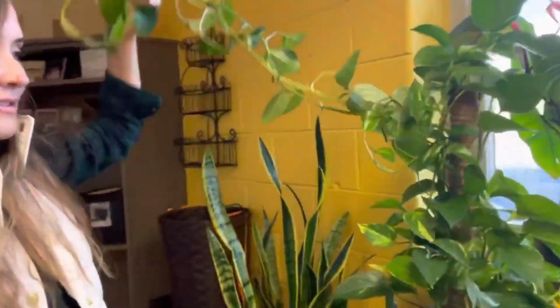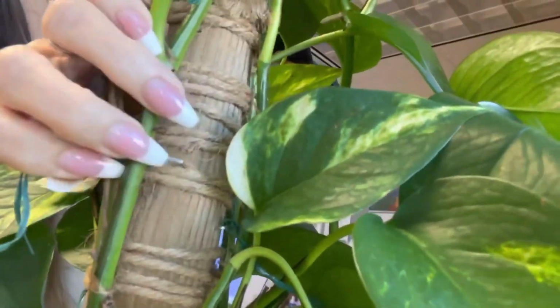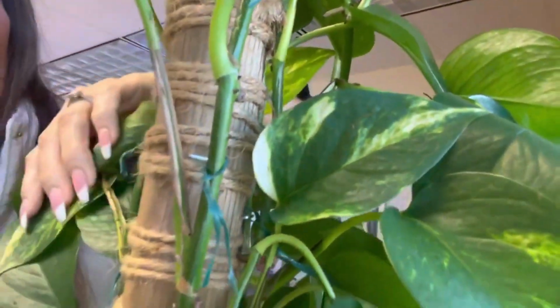So here we have a pothos that I grew from a tiny baby, and now it's giant. Yay, look at all these beautiful new vines. This is what it looks like on the pole. And see how I have it fastened here. Very cool. So that way when it grows, I can adjust it as it grows.